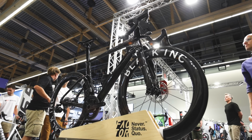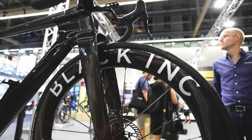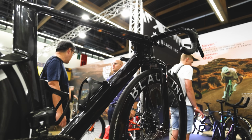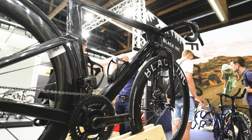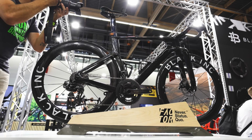There's some proportions that I think are a little bit odd, but on the whole, I saw it in the flesh at Eurobike and at the Grand Départ, and actually I think it's growing on me. I think when it has a paint job on it, because of course at the moment there's no logos or anything like that, I think that will help it as well.